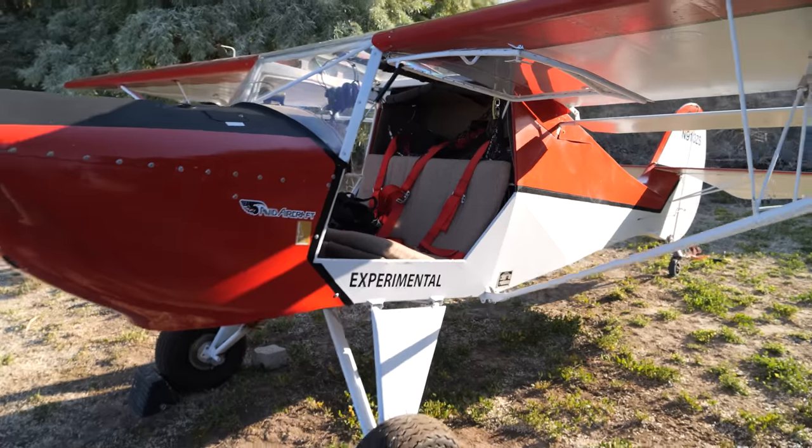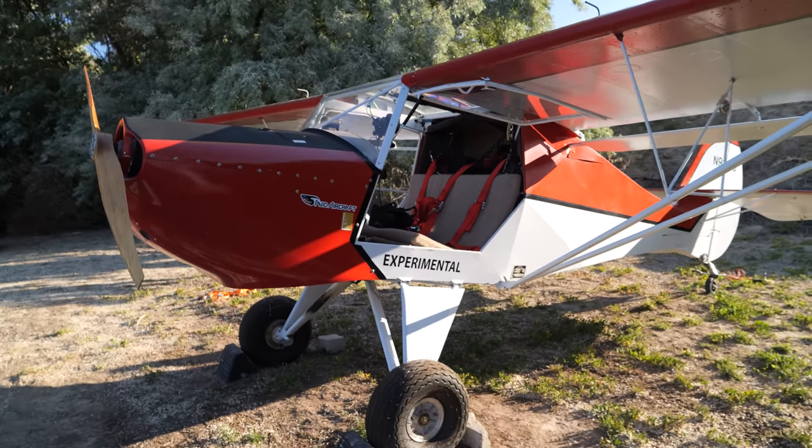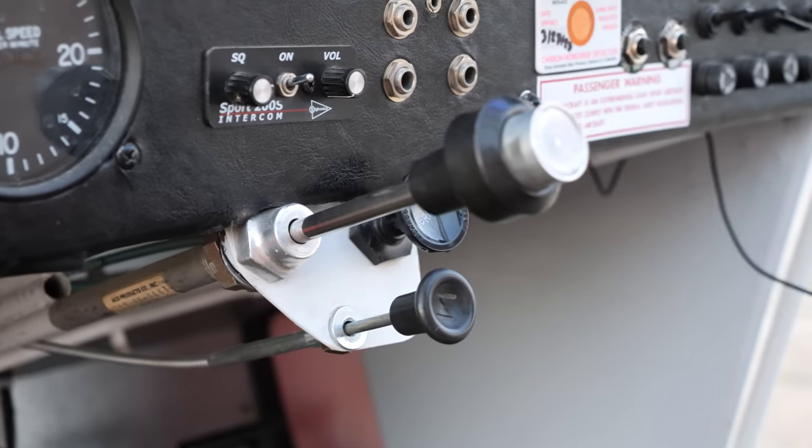I got the engine, which was an unused, unrun engine, propeller, instruments, fabric. The whole shebang. I mean, when you cover an airplane, you got to buy all that other stuff. You know, the dopes and the tapes and all that. But it came with most of it. And then what engine? It's a 582 Rotax. That's two-cycle liquid-cooled.